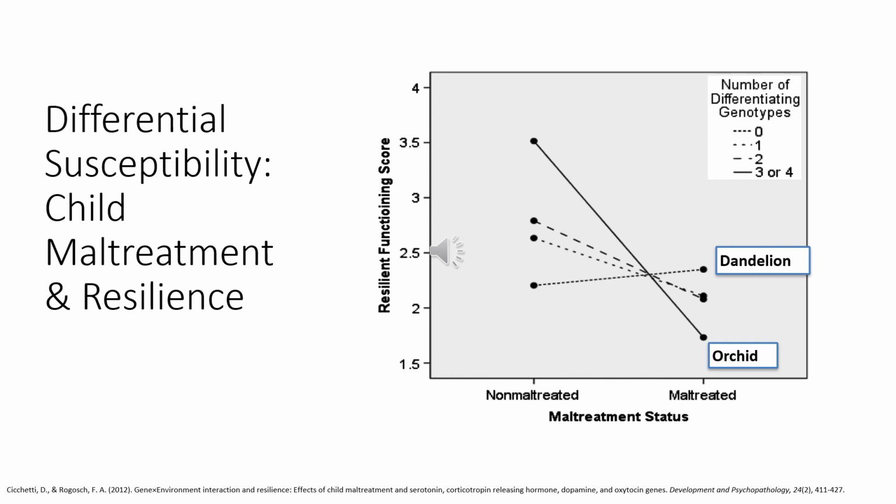And so what you can see is that those kids that had almost no plasticity alleles of the 4 that they investigated were the dandelions. Their level of aggressive or pro-social behavior, that resilient functioning score, didn't shift as much based on whether or not they'd been maltreated. But for the kids who had the most plasticity alleles, if they were maltreated, they had the lowest resilience functioning score, basically the poorest behavior, most anxiety and depression. And if they weren't maltreated, then they had the highest resilience functioning score. So again, the orchid experience is more extreme for better or for worse.